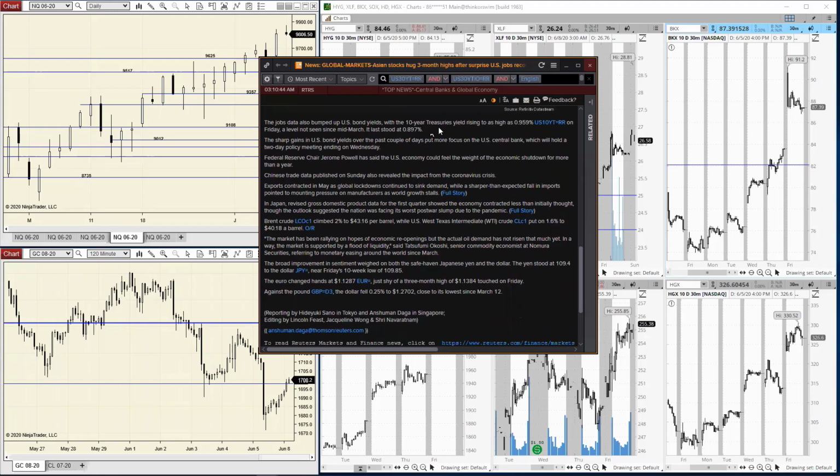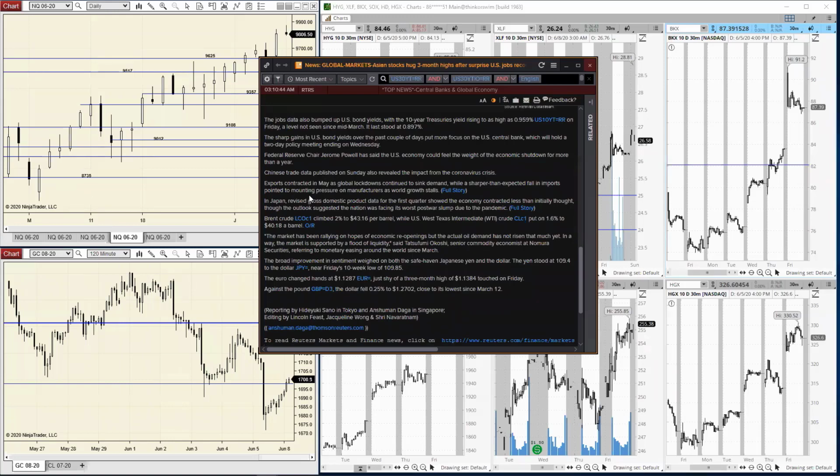The jobs data also bumped up U.S. bond yields, with 10-year yields rising as much as 0.959% on Friday. The sharp gains in U.S. bond yields over the past couple of days put more focus on the U.S. central bank, which will hold a two-day policy meeting. Federal Reserve Chair Jerome Powell said the U.S. economy could feel the weight of the economic shutdown for more than a year.